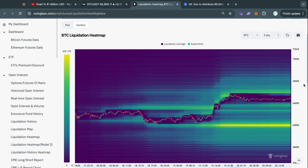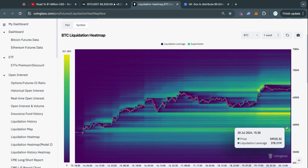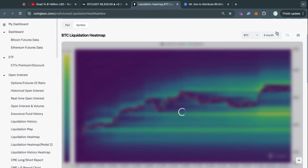Moving on to the Bitcoin liquidation heat map. First of all, in this 3-day time frame, recently we took out a bunch of liquidity to the upside. After that, we are now seeing a bit of a consolidation, with most of the liquidity actually being far to the downside at about 63,000 US dollars. And again, on the 1 week time frame, there is also a lot of liquidity to the downside, as low as about 62.2K.